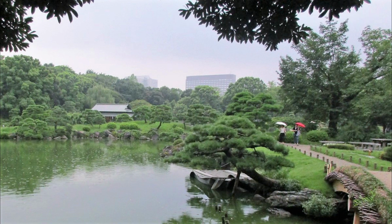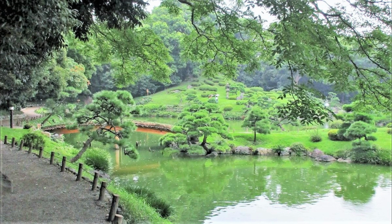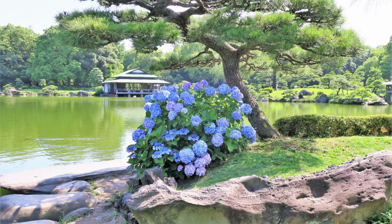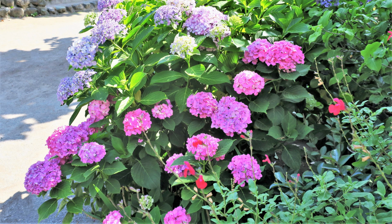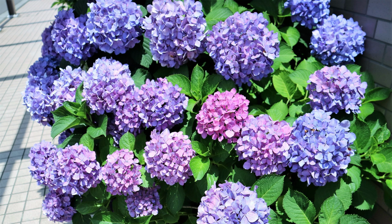In the Kanto region, including Tokyo, the rainy season continues from mid-June to mid-July. Rainy and humid days continue, if not every day. Hydrangea is a typical flower of this season. It is often found in the corners of back alleys and in private gardens. Hydrangea flowers are one of the comforts in the annoying days of this rainy season.